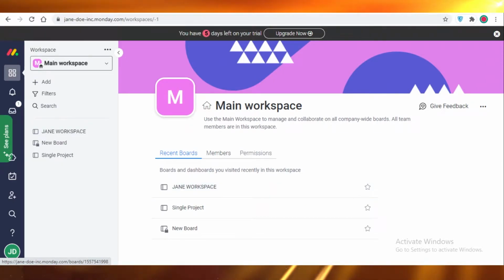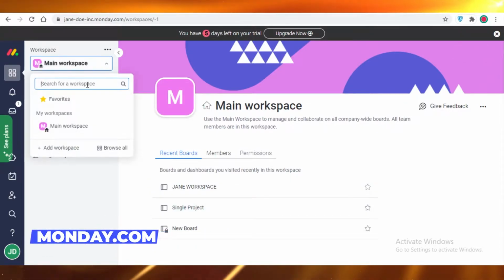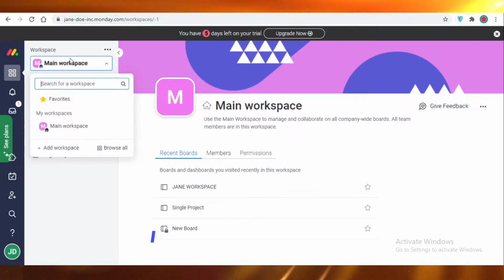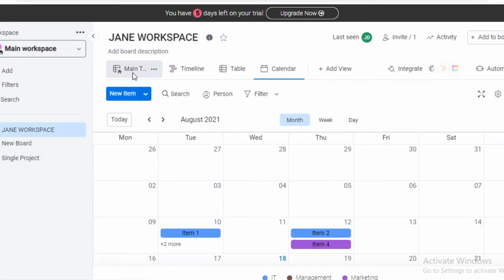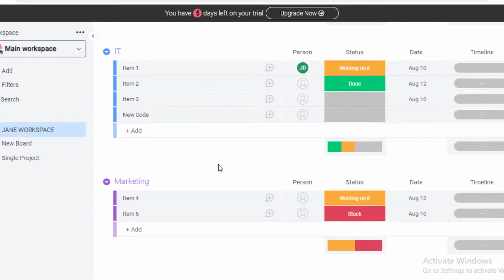So first off, over here we have our workspace on Monday.com. You can see this is going to be your main workspace. Over here, you can see your favorite workspaces. So if you're sharing a workspace with other teammates, you're going to be able to see that over here. Below that, you will have your dashboard. So your basic projects are going to be present here. And if you click on one, it's going to open it. This is the main table view provided on Monday.com.